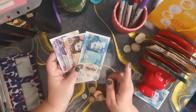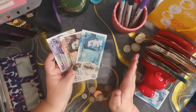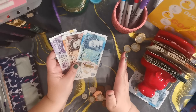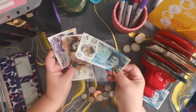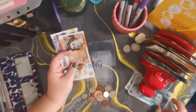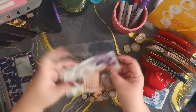However, last week I put the leftover money straight into my 50th birthday binder and I completely forgot to start my autumn word search. So I'm going to take £5 from my autumn word search for last month and we're going to put £10 into that this week.